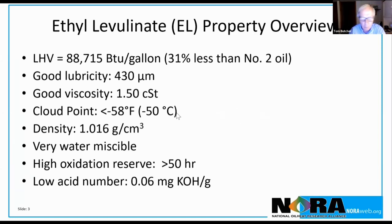A little bit of the property overview. It's a heavily oxygenated fuel, and so the heating value is about 31% less than petroleum number 2. Good lubricity, good viscosity on the low side. I would say the cloud point of this fuel is extremely low, which is part of the reason why it has gotten so much attention in the northern part of the US, where there is concern about petroleum diesel and biodiesel under cold climate conditions. Density a little bit higher than that of water.